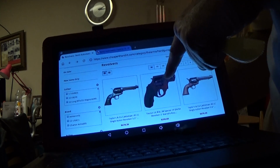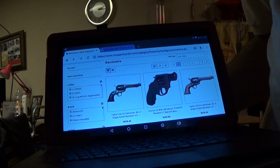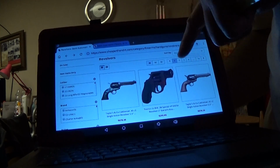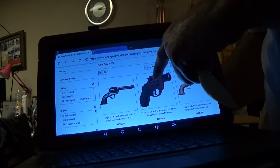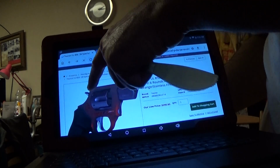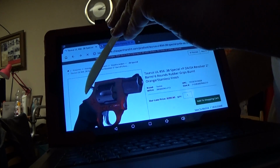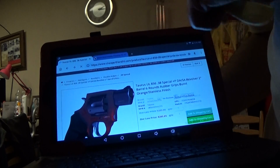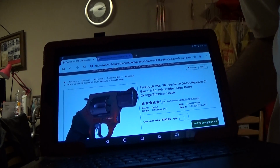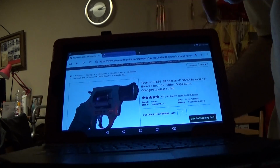I wouldn't recommend the double action only, but I understand some people might like them. The argument for double action only is that if you don't have that hammer sticking out the back there, you won't snag it on your clothes, on your pocket, or on your jacket when you're trying to get it out to defend yourself.